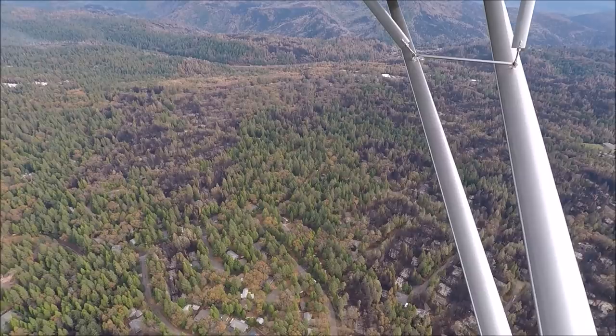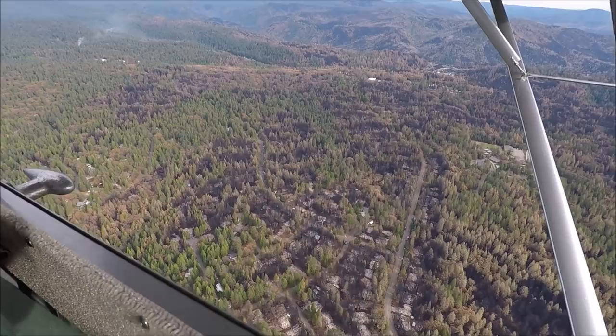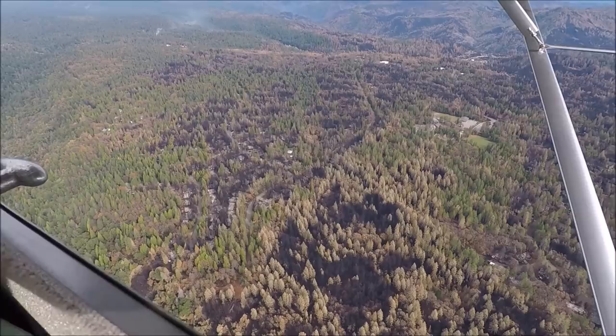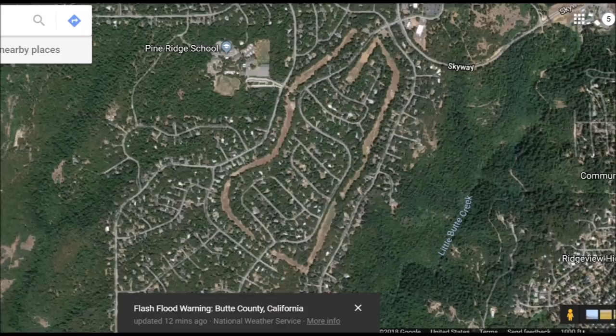The smoke you see in the distance is a control burn. Now that the rains have returned, folks are able to burn their leaves and debris again on their own properties. This looks like Ponderosa Way with Pine Ridge School off in the distance to the right. Can't see it very well from this angle, but the subdivision behind Pine Ridge School had a fire break around it, but it was simply no match for this wind-driven fire.